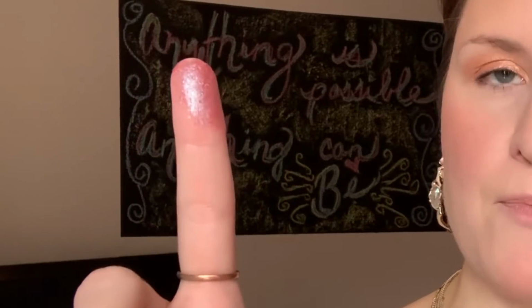Now I'm going to go in with this metallic. This is called Stellar, and it's this really gorgeous buttery champagne. I'm just going to pat that in with my finger. And then I'm going to go in with this shade right here. It's called Dawn. It is just the perfect shade to me. It is a shimmery pinky purple.